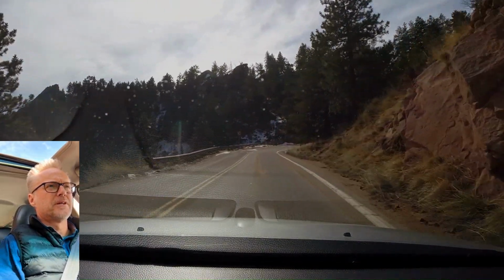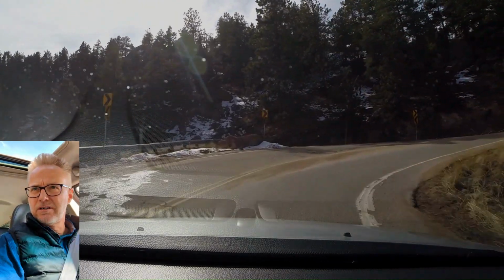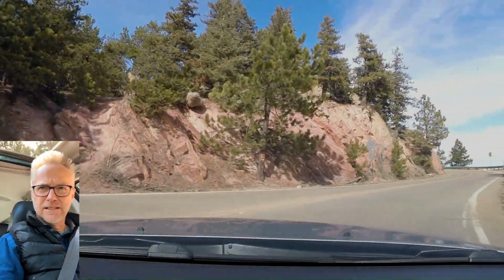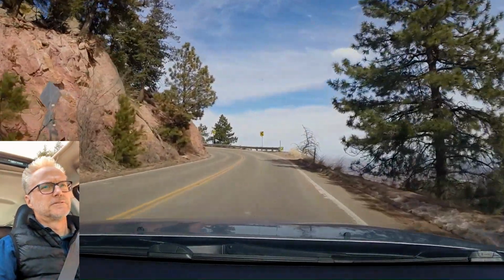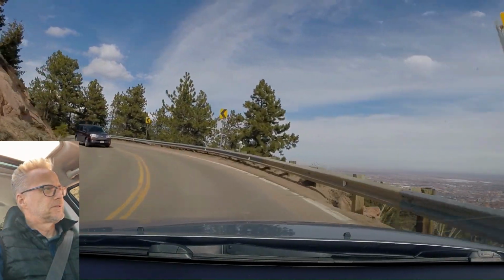A little bit away from it. This switchback is amazing. Look how steep this is. It's short. Look at that inside track on the white line. Look at that. Look at that kick. There's Boulder. University of Colorado with all the tile roofs.